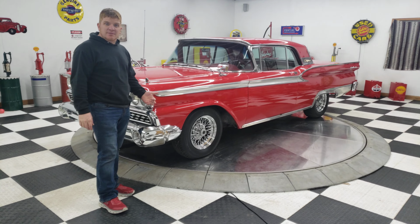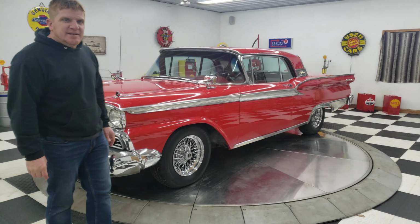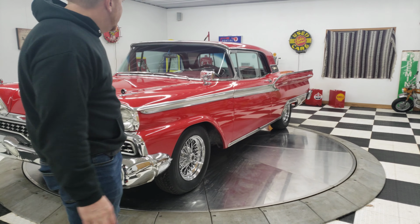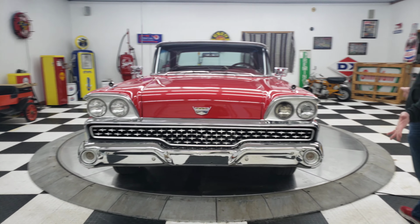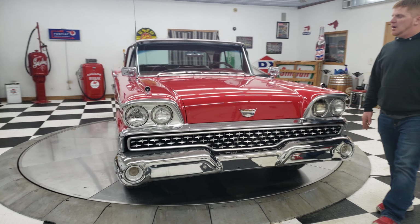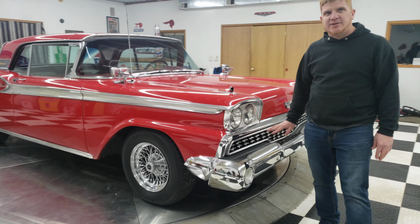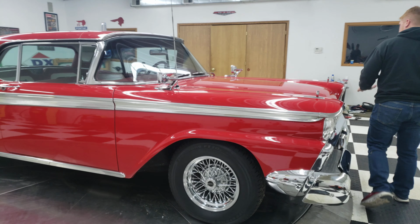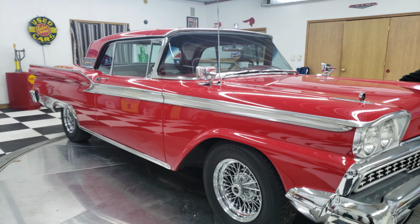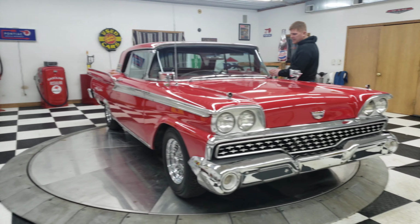This afternoon, well, it's evening now, I guess, but anyway, we're going to show you this 1959 Ford Skyliner. Now, this car is red, as you can tell, and it has a multicolored red, white, and black interior in it, which is all factory. This car has a 352 underneath the hood with a Cruise-O-Matic transmission. Car runs and drives very well.